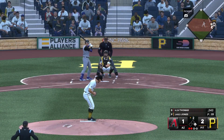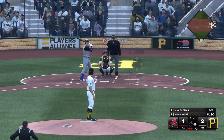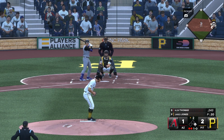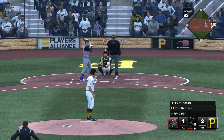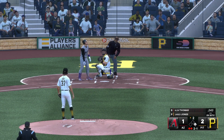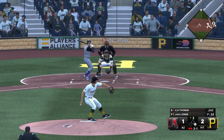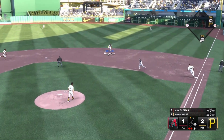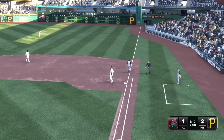Next to hit for Arizona, Alec Thomas. And that's off the inside edge. 1-0. And there's a strike. Good heater at 98. Missed with a changeup, and it's 2-1. And he grounds one to the right side, Peguero. That's out number three.